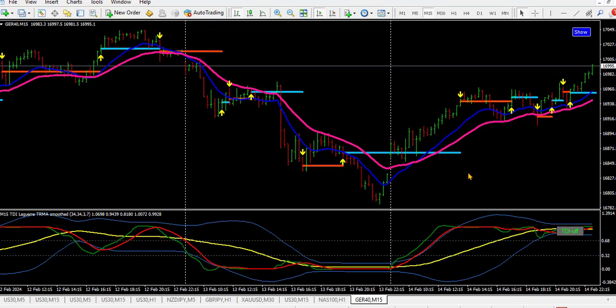I've come up with these few forex indicators today to show you how to trade profitably with these particular forex tools on the MetaTrader 4 brokers. Make sure you trade on regulated forex brokers. Now let's move on to today's strategy.